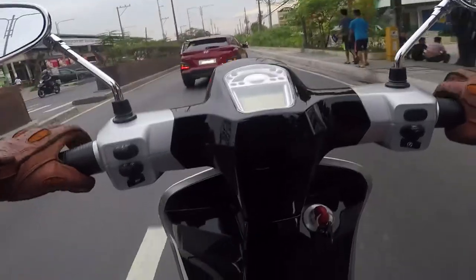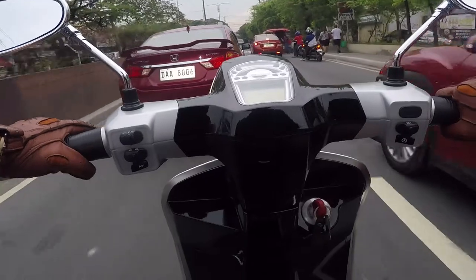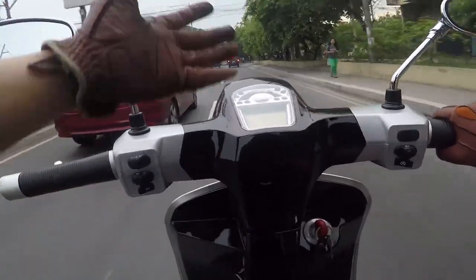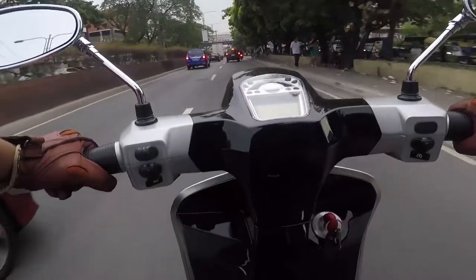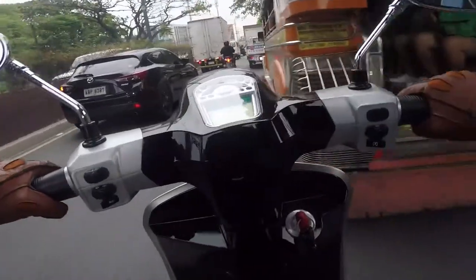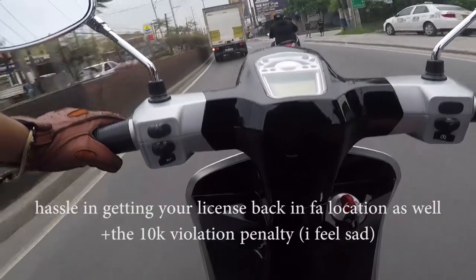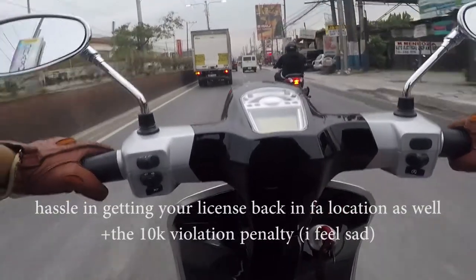On this bike, it's a different thing because, as you may be aware from my previous vlog, I was able to get my ORCR. Happy that I'm fully legit on this one. I can bring it anywhere now, unlike before. You've seen the video of some of the vloggers who got caught by LTO in Baguio, right? That definitely costs you 10,000 pesos, which is big money to pay, right?